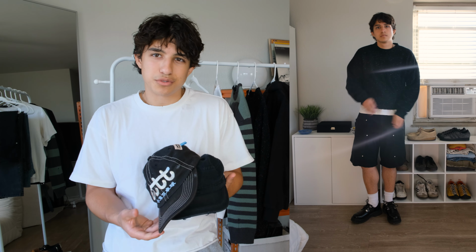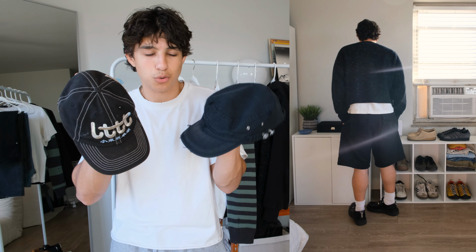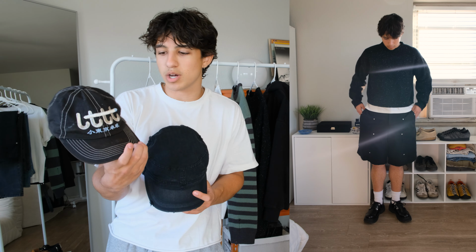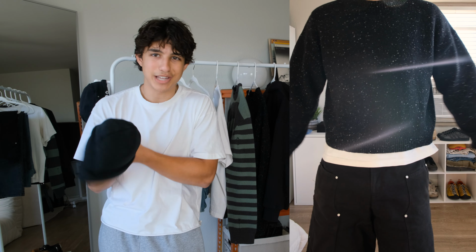Now, I don't just wear these 2 hats, especially for winter, you gotta have beanies and stuff like that. But these 2 hats are what I've been gravitating towards the most. I just recently got this 2-fold cadet hat, and I've really been enjoying the different silhouette of the hat instead of a normal baseball cap, like this little Tokyo table tennis one. But if we're going to talk about beanies, I really only wear this black breakfast beanie. I need to step up my accessory game for sure.